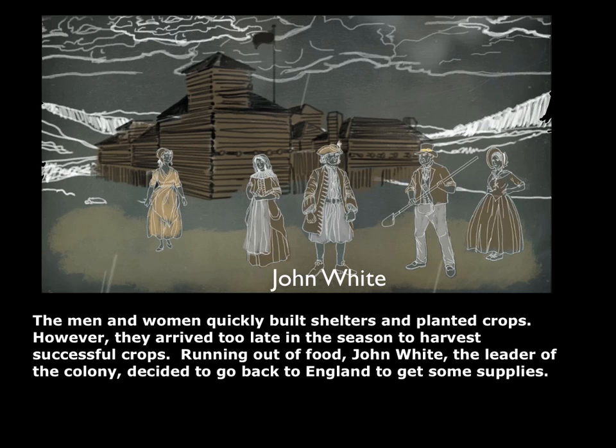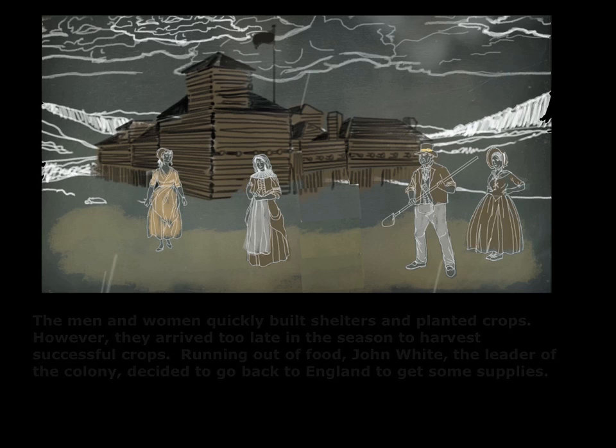The men and women quickly built shelters and planted crops. However, they arrived too late in the season to harvest successful crops. Running out of food, John White, the leader of the colony, decided to go back to England to get some supplies. And hours turned into days, which eventually turned into years.